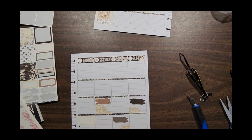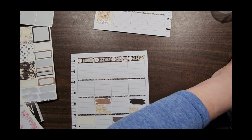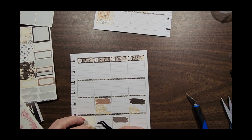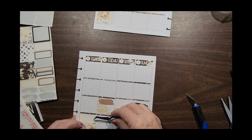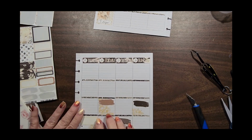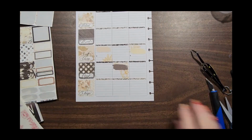We need a piece here. Yes, we do. Okay. So, let's see. If I put this one here, I'm going to have to lift up that box, which is fine. Hopefully it's fine. Okay. There we go. And voila. Not so plain in those boxes now, are we?